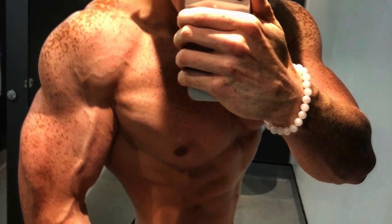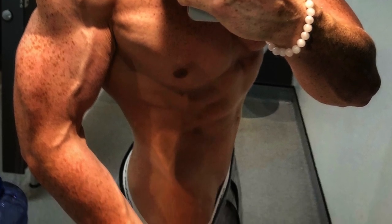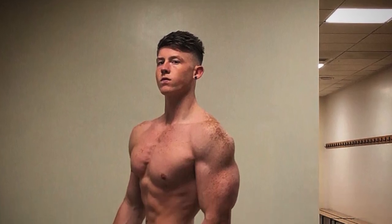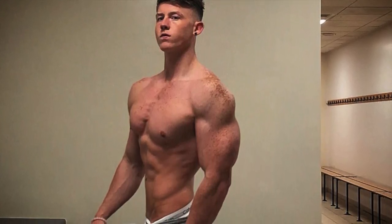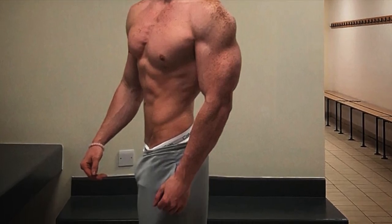This is going to be chest, delts, and back. The reason why I selected these three muscles is, in my opinion, summer's coming up. If anything, summer's probably here by the time you're watching this video, depending on when I edit it. And it's the three muscle groups that I feel like a lot of people want to train and make look good, so they stand out on the beach.